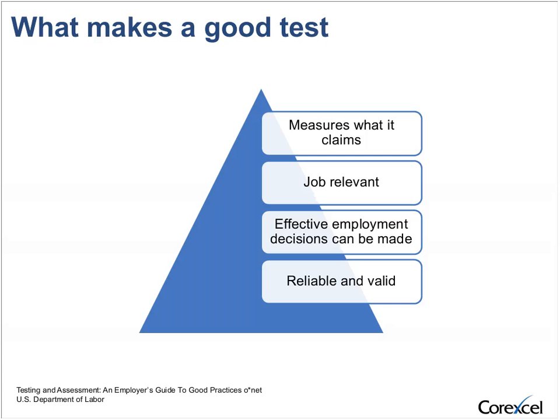And then, of course, the degree to which a test is reliable and valid, that it measures what it claims to measure consistently and reliably. For example, one indication of reliability is if a person were to take the test again, the person gets a similar score. That's actually called retest reliability.